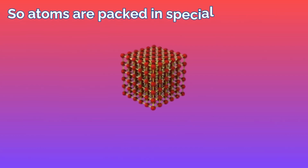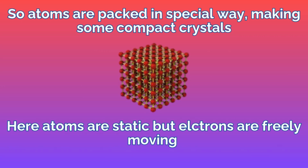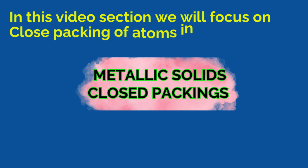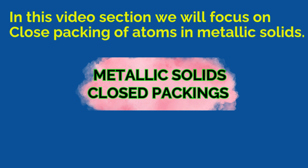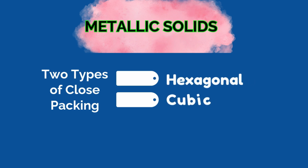So atoms are packed in a special way, making compact crystals. Here atoms are static but electrons are freely moving. In this video, we will focus on close packing of metallic structures and the atoms in metallic solids. So here are the metallic solids with close packing of atoms in them. Metallic solids are of two types with close packing. One is the hexagonal and the second one is the cubic close packing.